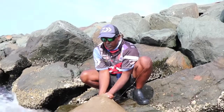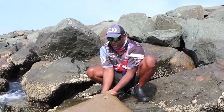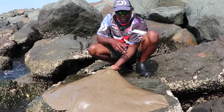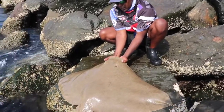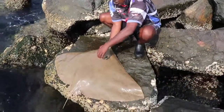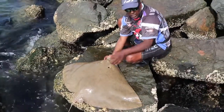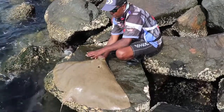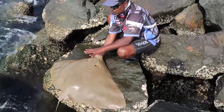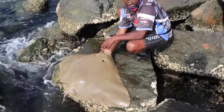Very important when you're handling these fish, try and keep him on a flat surface. Do not pull him too far up the bricks because you're going to do damage to him. It's got all his organs in the center, a lot of weight. Try to pull him up the bricks there, you're going to do a lot of damage to him. Like you see, I brought him up a flat rock, nice and close to the water, nice and simple. It'll be a nice release, just let him slide back into the water and he's gone.